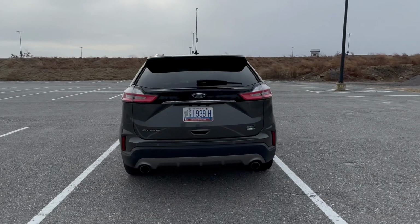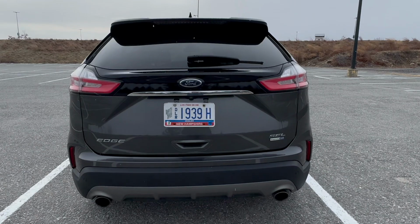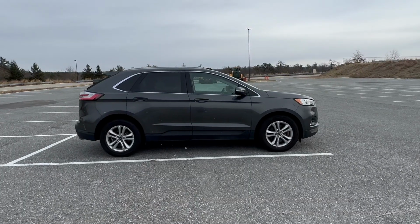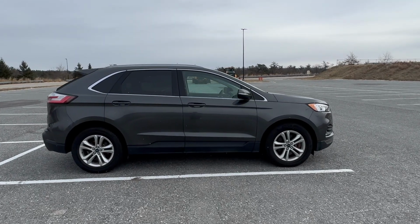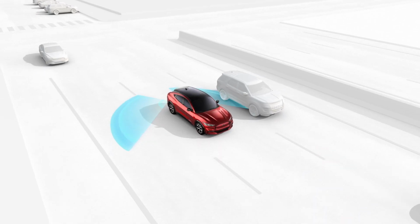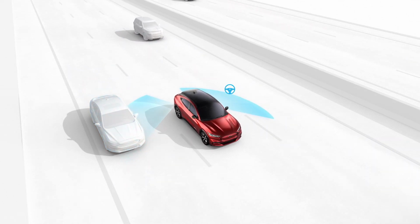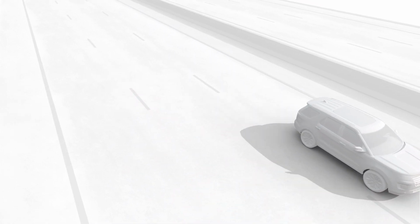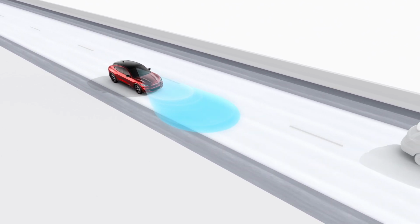So some of these standard safety features we have in this Ford Edge is the Ford Co-Pilot 360, which includes auto high beam headlamps, rear view camera, and of course blind spot monitoring. We have an infotainment system with cross traffic alert, lane keep, and pre-collision assist with automatic emergency braking, pedestrian detection, forward collision warning, and of course dynamic brake support.